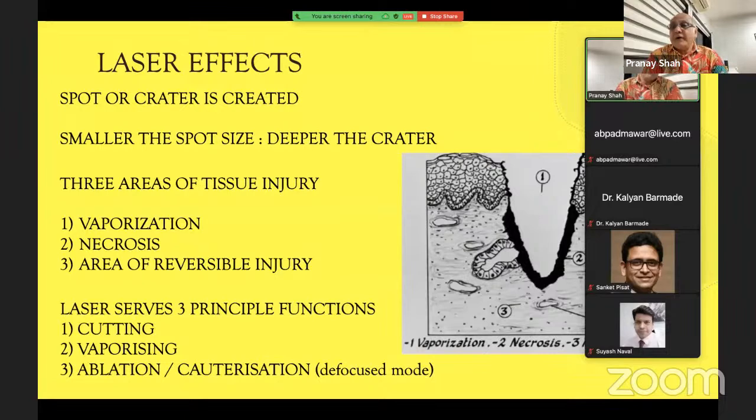By controlling the power density, effects of cutting, vaporizing, and ablation can be controlled. Using a pulse laser allows the high power densities, allowing a pure cut to ablate a tissue without any coagulative necrosis.